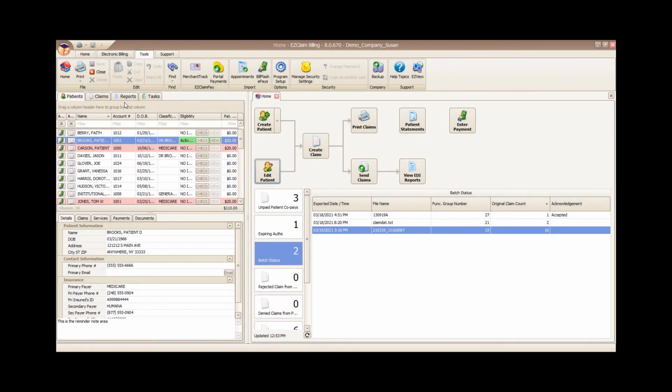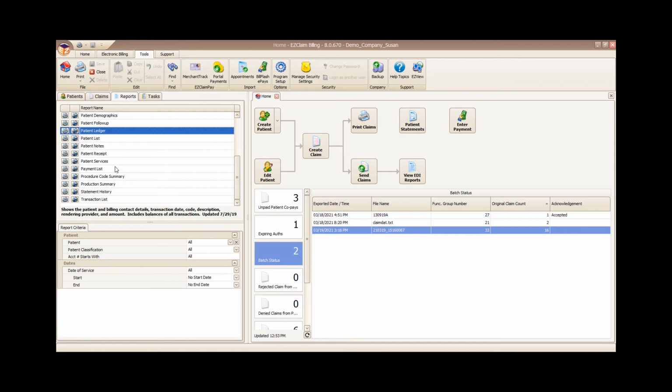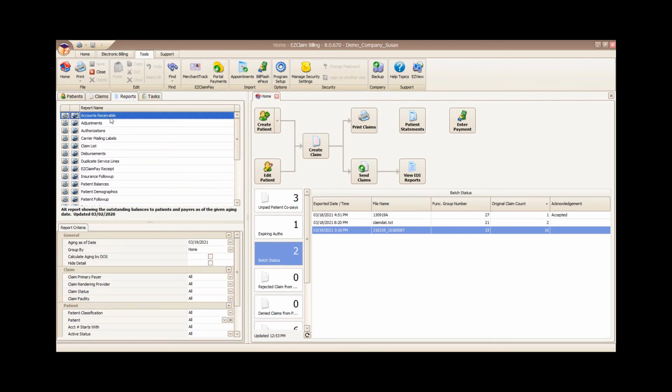Standard in the program, of course, are all of our reports to be able to follow things in the program and give patients ledgers, balance out for the day, how much money was taken in, run my AR reports. Everything is in alphabetical order. And when I click on it, I can preview it or print.